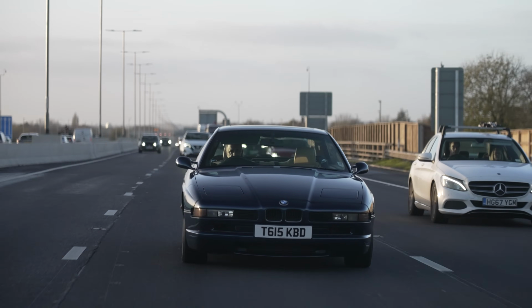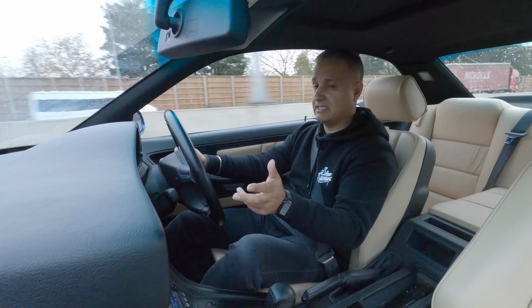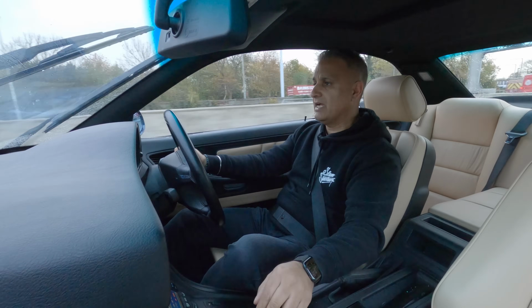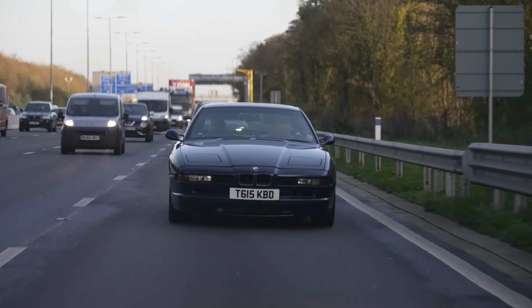It's a lovely gearbox. You know, I'm going to make a comparison with my 635 CSI here, because you could argue this is the replacement for the 635. The 635 in comparison feels sluggish, and even when you put that into sort of manual mode, the gear changes are still a little bit sluggish. So a vast improvement over the 635.